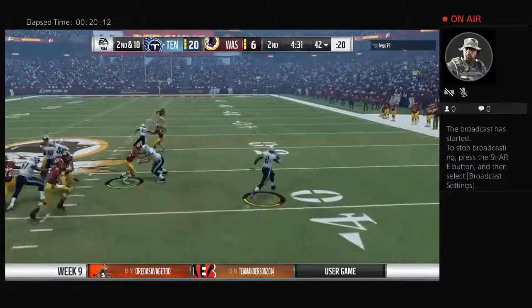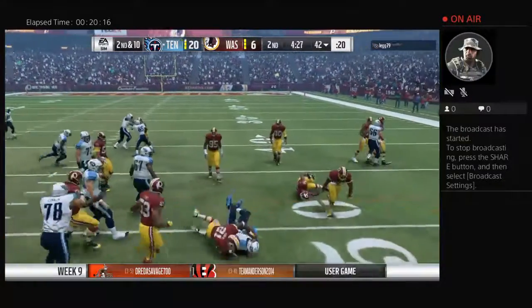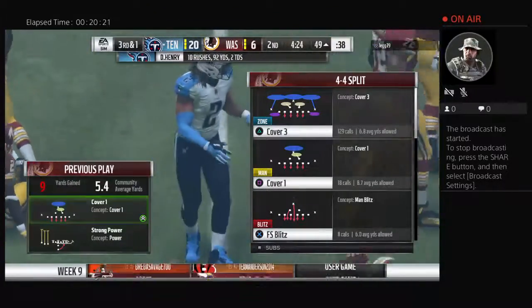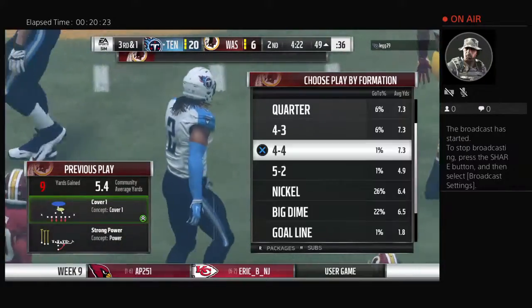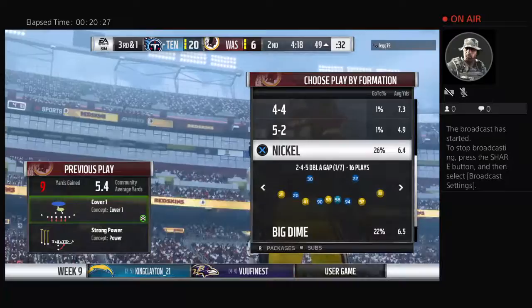10th carry now for Derrick Henry. He finds some open field here. Unable to corral him. He fights through, and able to break one tackle, but then quickly brought down. But a nice little gain. 9 yards on the pickup there as he'll be left with 3rd and 1.